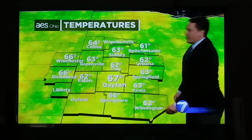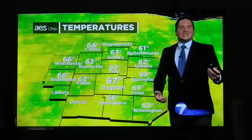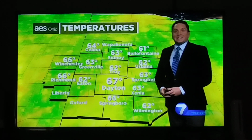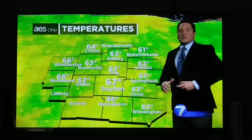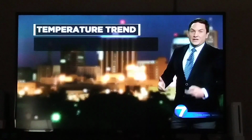We're already in the 50s nowhere on this map, I was hoping. I said that before I actually looked. But we will get to the 50s here soon enough. In fact, we'll get to the low 50s. I don't think anyone will quite get into the 40s, but we're forecasting a low of about 53 in Dayton.